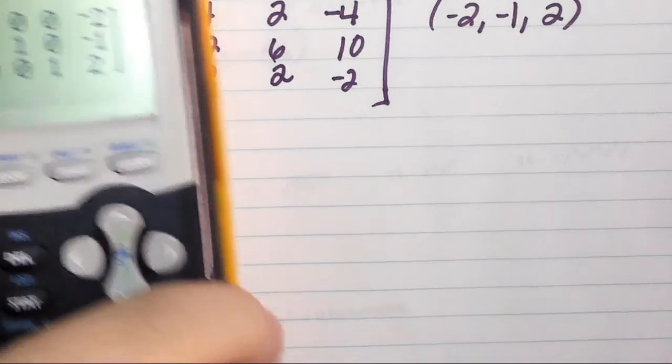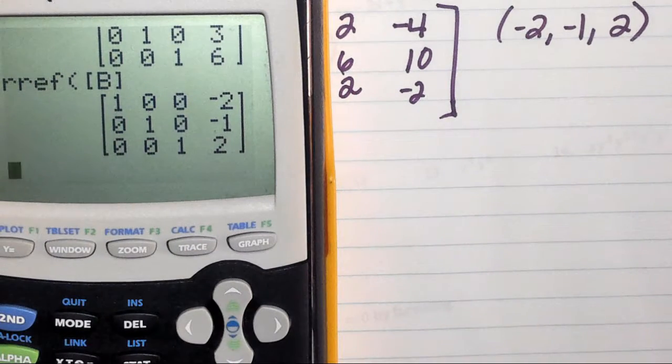Are there any questions about this? Okay, well then let's set up number 3. I actually want someone's help setting it up. What should I put in the x, y, z column, the number column?